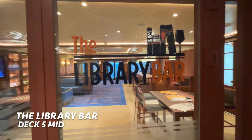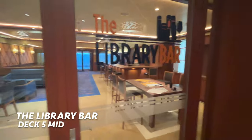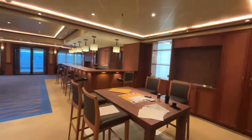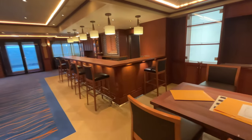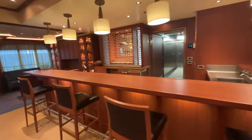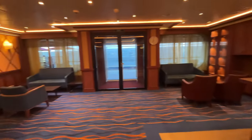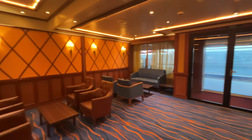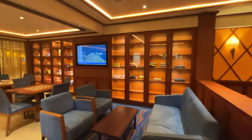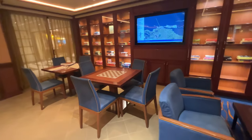So we still have a library here. It's a library bar. Let's check it out today. Look at this, what they've done. And nice, you can sit outside right here. You can get to outside. Got a few books in here. Play some checkers or chess.